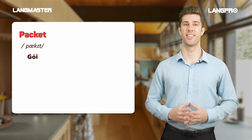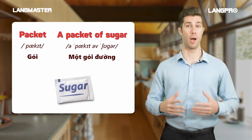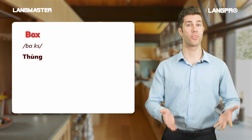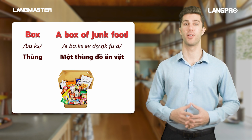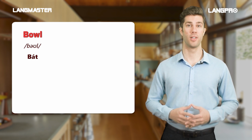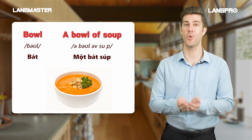Packet. A packet of sugar. A packet of sugar. Box. A box of junk food. A box of junk food. Bowl. A bowl of soup. A bowl of soup.